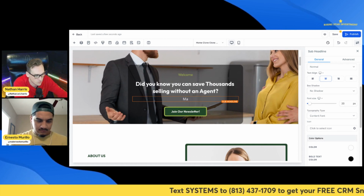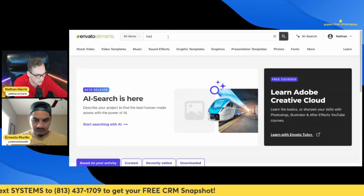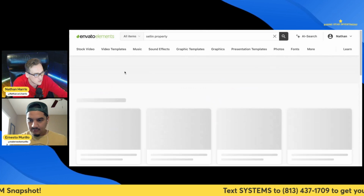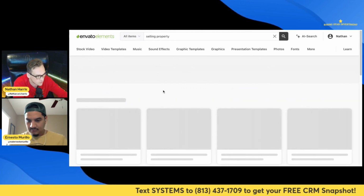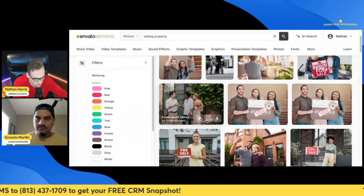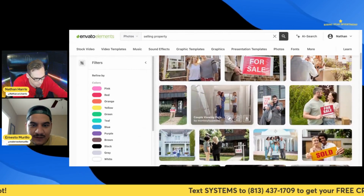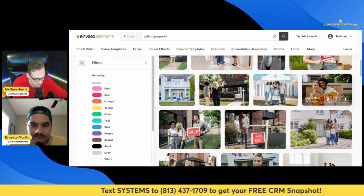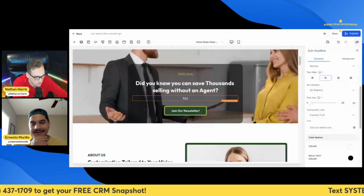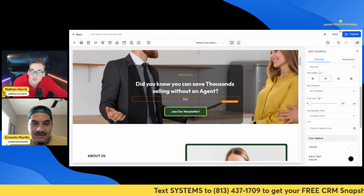Okay, and while he's doing that, I'm going to go to Envato Elements and find an image of someone selling property. What are you looking for, bro? I'm just looking for an image of somebody selling their property. Here we go. Okay, now I have my image of somebody who sold a property. I will add that along with this text that you've given me.